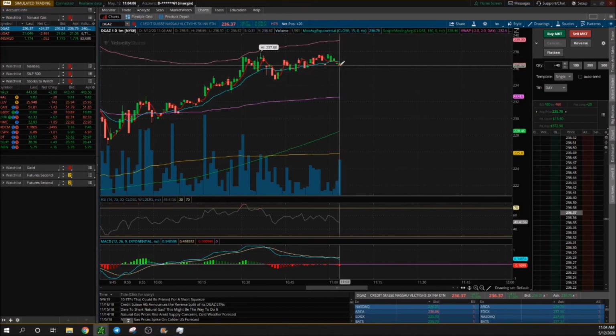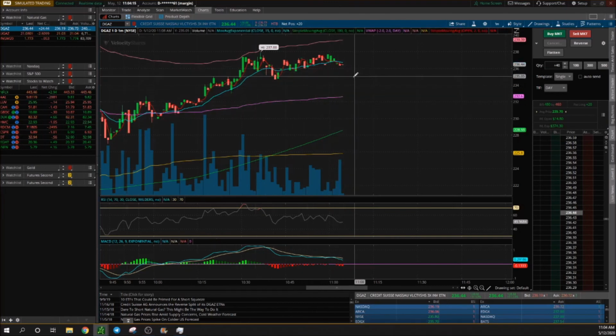See, now we've gotten a lower low here, right? So we're starting to see that our upward trend may be reversing, but we could also identify the support and continue to push up. So again, we want to be ready. And natural gas is getting higher highs. I'm going to sell another 10 shares.